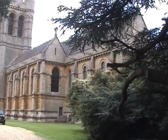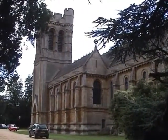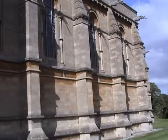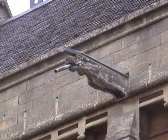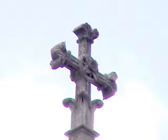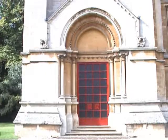It replaced an older church, parts of which can still be seen in the village. Clapton, the architect, had designed a cathedral for Lille in northern France, which, in the event, was never built. And some people think this design may be reflected, somewhat, in this building.